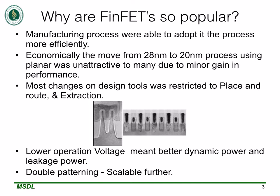So why are FinFETs so popular? Manufacturers were able to adopt this much more easily, mainly due to the fact that everything about metal 1 remains the same as the previous MOSFET processes. And also, economically, moving from the 28 nanometer process to the 20 nanometer process using planar was unattractive, as it did not provide so much of a performance boost.